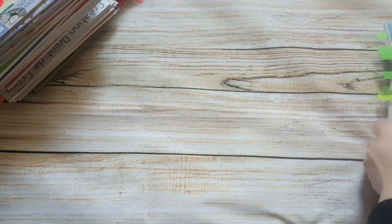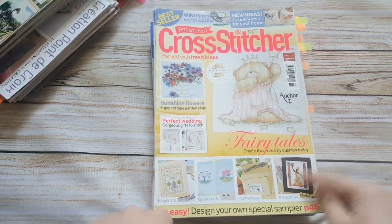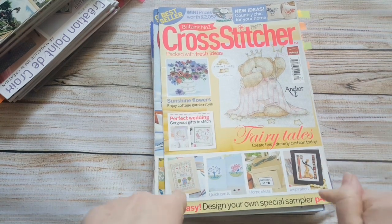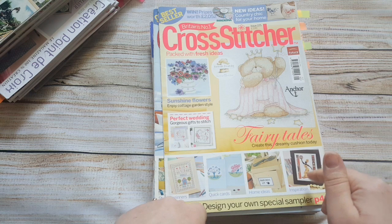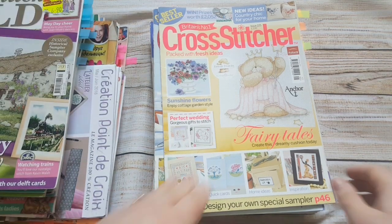Now another pile of magazines. That's the Cross Stitcher. And the very, oh gee, I had it. The very first one you see, I have stitched already, and I have stitched this one as well. That's one of the first issues I bought, because I used to buy 4 magazines: Cross Stitcher, Cross Stitch Crazy, and the World of Cross Stitching. Then Cross Stitch Gold, I think they called it. Those I used to buy all the time.